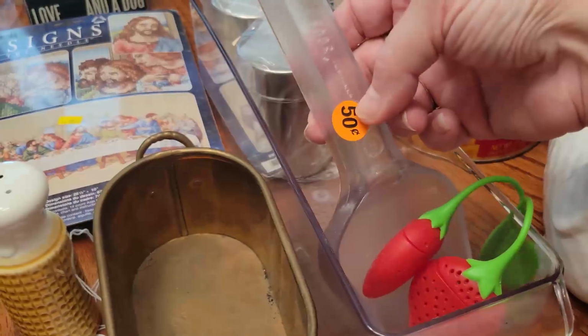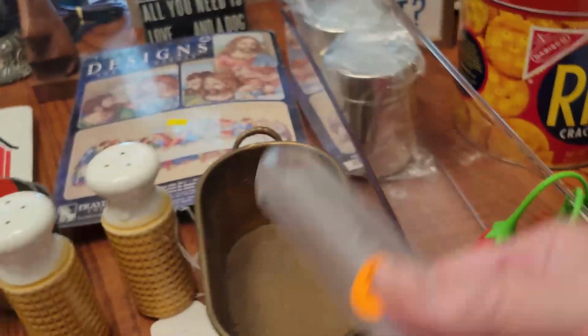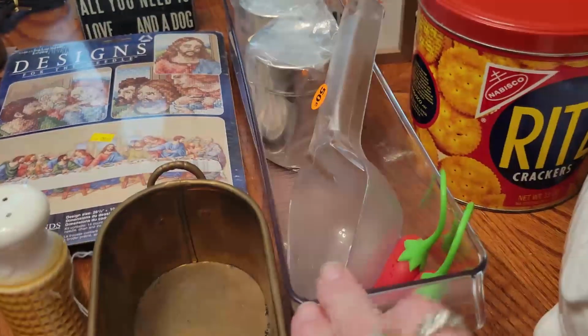I have ice in my fridge, but I didn't have a scoop. I needed a scoop. It's pretty sturdy. You think, oh, you're going to get plastic, but it's really thick and sturdy. So that was 50 cents. We'll see how long it takes me to bust that.